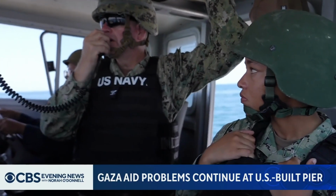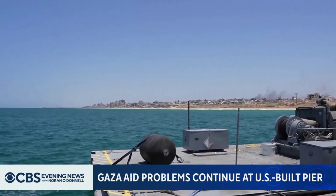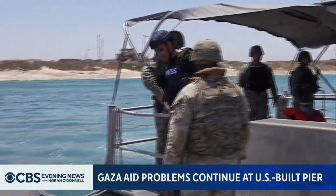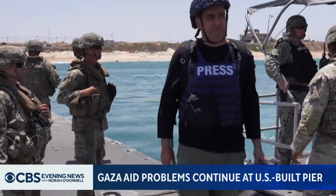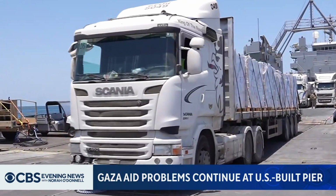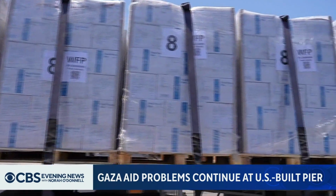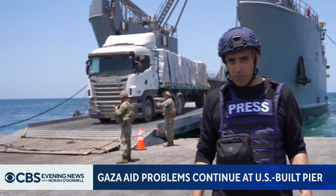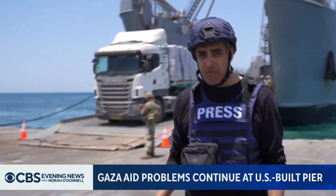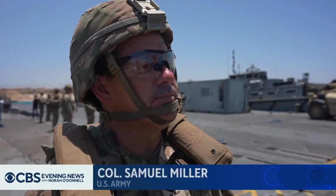We traveled across the eastern Mediterranean with U.S. forces to Gaza's devastated central coast, among the first journalists to visit the $230 million humanitarian platform, where we saw trucks carrying pallets of food aid into the besieged Palestinian territory. Since this pier became operational 2 months ago, only around 400 aid trucks like this have come off it. All I know is my objective is to get as many supplies as I can into Gaza for the people of Gaza.